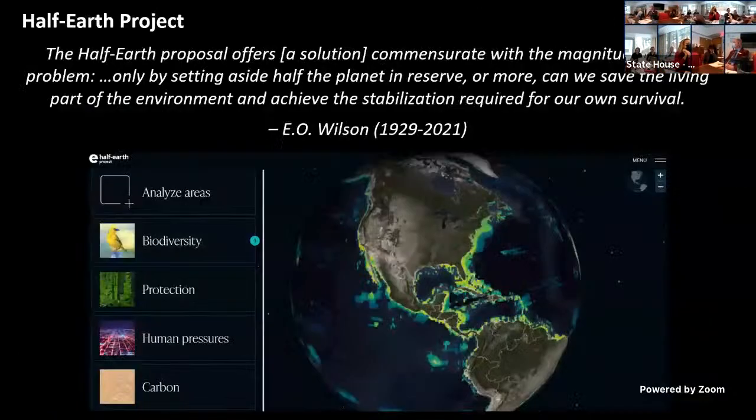Next, please. The Half Earth project led by E.O. Wilson, late E.O. Wilson. And this is a little bit more general in sense. It doesn't get you to specific places on the ground at the scale that we need, I think, but it's a call for half the earth being conserved at some scale. What level of conservation isn't clear to me.